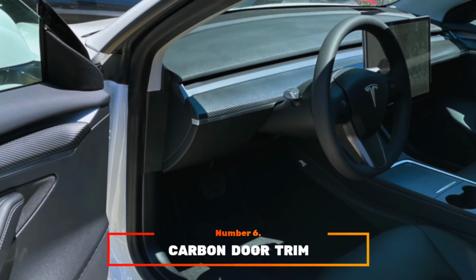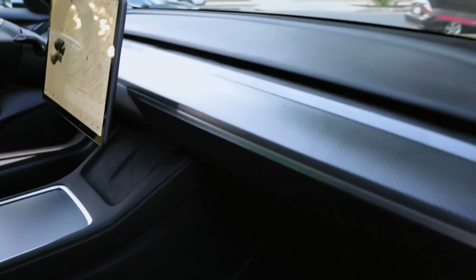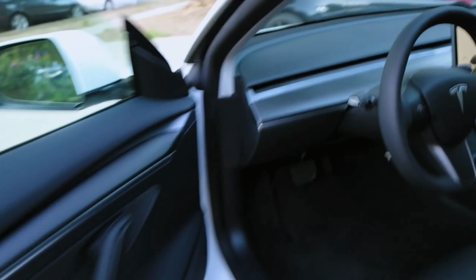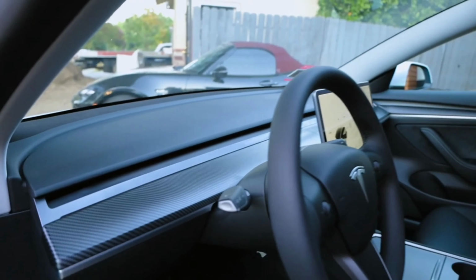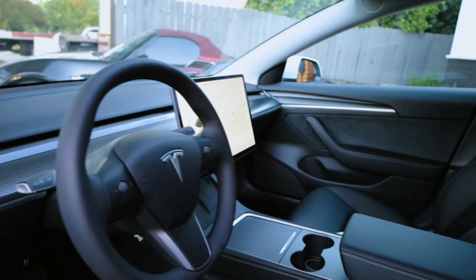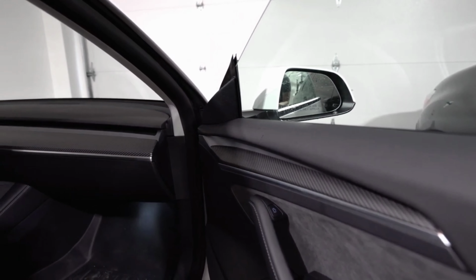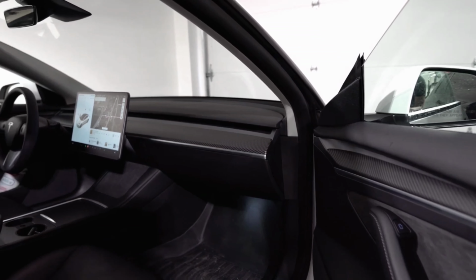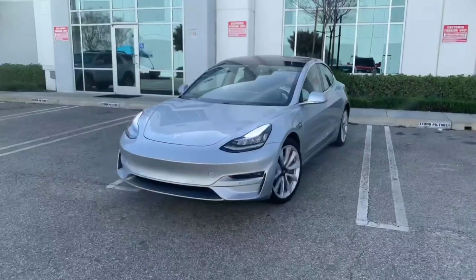Number 6. Carbon door trim. The door panels on Tesla Model 3 do their job, but some owners want a richer, more personalized look. Carbon door trim is an upgrade for your OEM door panels that gives them the look and feel of real carbon fiber, which is used in some of the fastest cars in the world. This gives your Model 3 a beautiful high-end look.